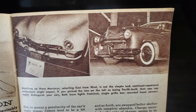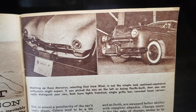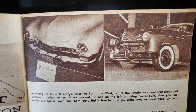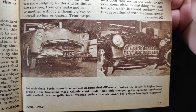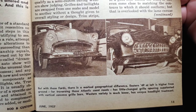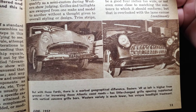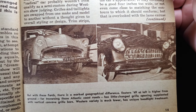Matching up these Mercuries, selecting east from west is not the simple task continent separated enthusiasts might expect. If you picked one on the left as being Pacific built, then you can really distinguish your cars. Both have lights Frenched, single grill bar, rounded hood corners. Down on the bottom, but with these Fords, there is a marked geographical difference. Eastern 49 at the left is higher from the ground for traveling those Atlantic coast roads. As little changed grill openings supplanted with the vertical concave grill bars, Western variety is much lower, has unique headlight treatment.